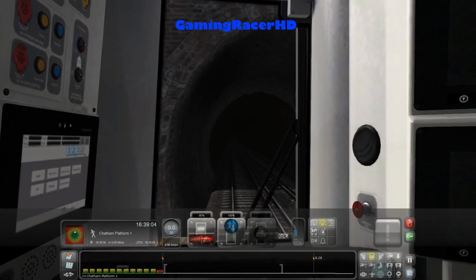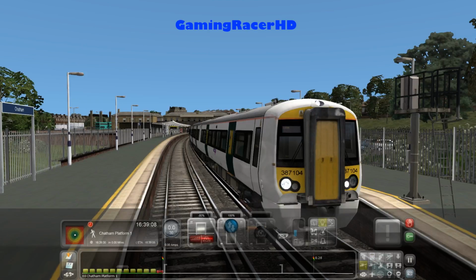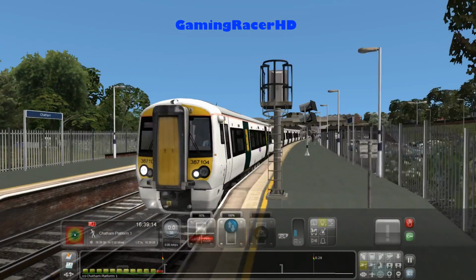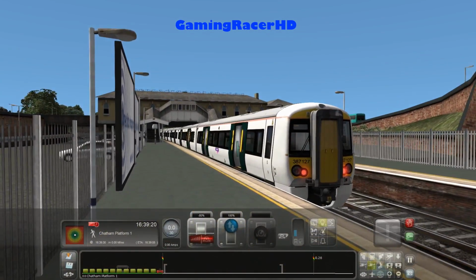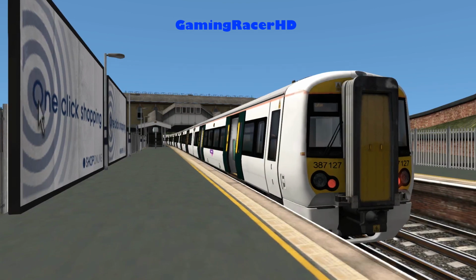Now imagine going from Waterloo all the way to Portsmouth in Train Sim World. Imagine all the service mode scenarios you can do. Imagine when multiplayer actually comes out for Train Sim World. That would be pretty cool, you know. That would be a really good line to add, but guess not. Maybe in the future, but yeah.